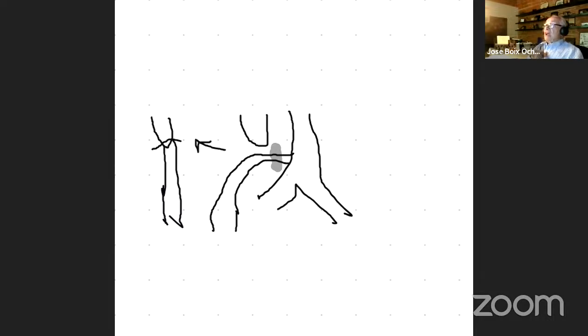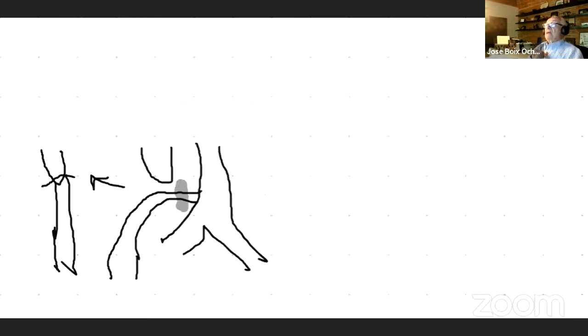Because these children also have cardiac anomalies, and we have to treat both of them. Thank you very much.